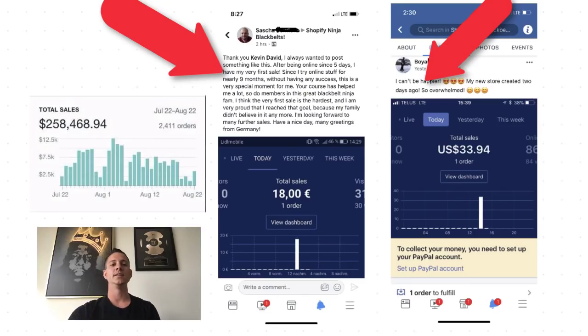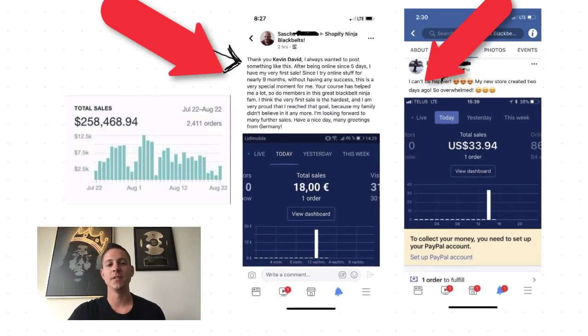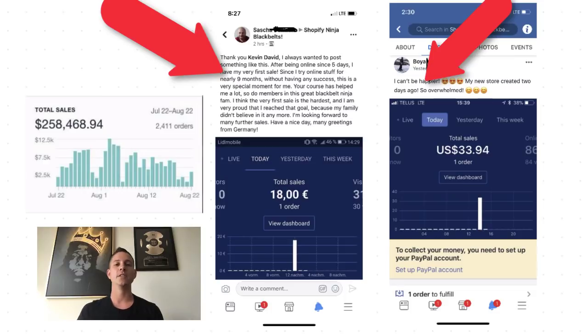And before we continue, I just wanted to give a shout out to a couple of my Shopify students. I think too often, the other people who are teaching Shopify will show you these crazy screenshots where it's like, I made $1 million this month, and it's very hard to conceptualize.